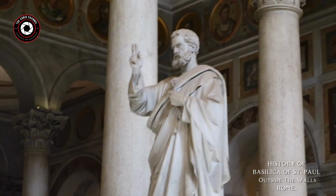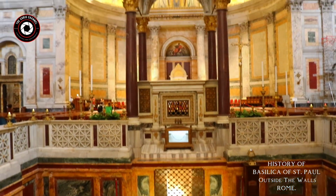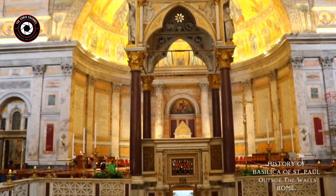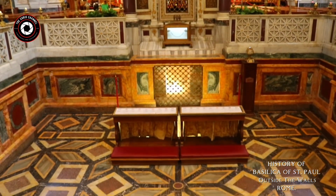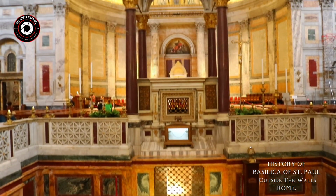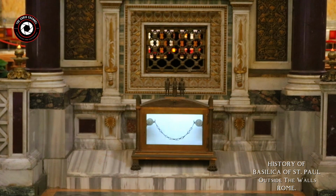3. Relics and Tomb of St. Paul. Tomb of St. Paul. Beneath the main altar lies the Tomb of St. Paul, which has been venerated by pilgrims for centuries. Tradition holds that this is the final resting place of the apostle, marked by a stone with the inscription, Paulo Apostolo Mart. In 2006, archaeologists confirmed that the sarcophagus below the altar indeed dates to the 4th century, further supporting the site's authenticity as Paul's burial place.